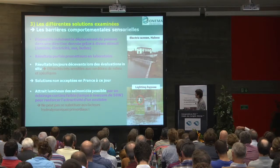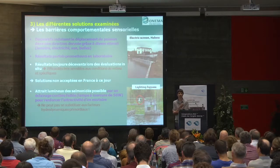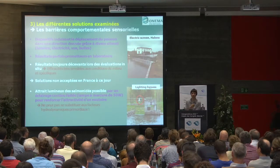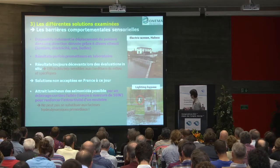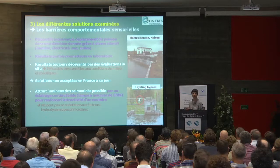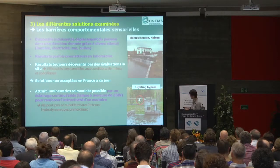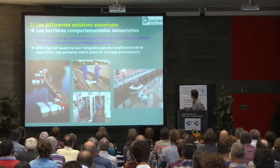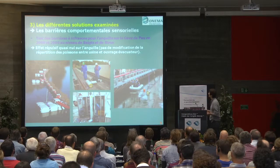Then there's this lighting bypass solution, a light signal to attract the fish into the bypass. However, the efficiency here depends highly on the flow situation, so that the fish easily find the entrance of the bypass, and when the flow is low, then the size needs to be bigger.